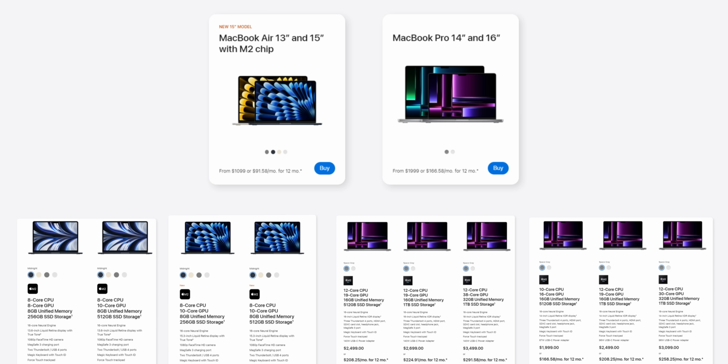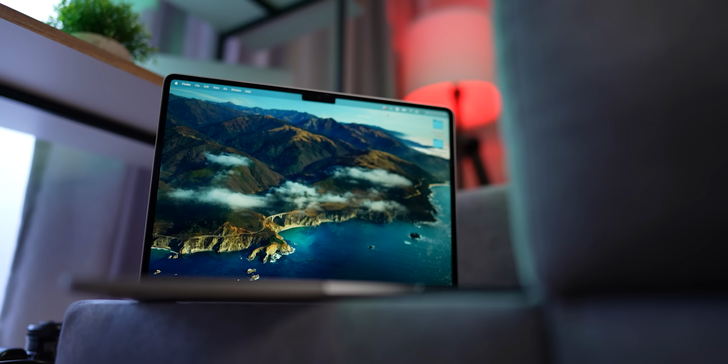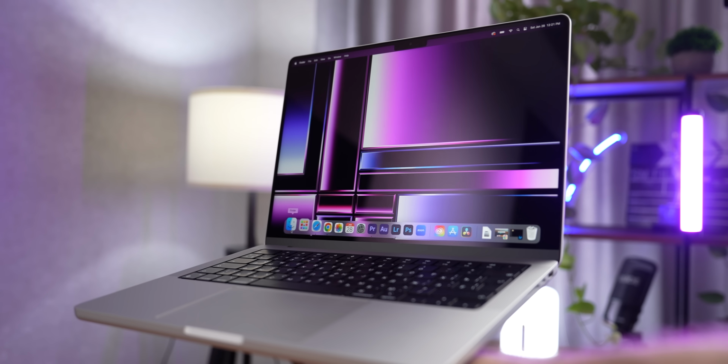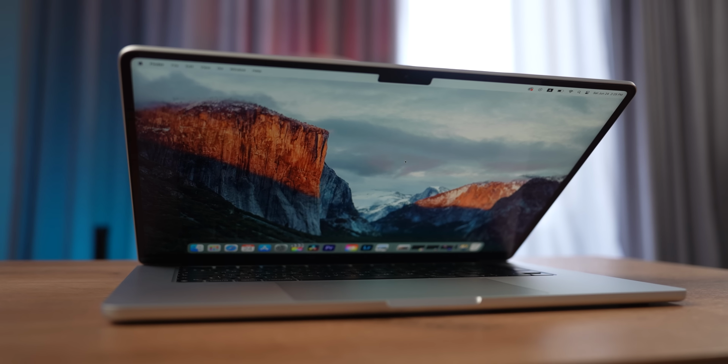Picking the right MacBook is now harder than ever. Too many models, too many configurations, easy to get lost. But don't you worry, right now I'm gonna go over all M2 powered MacBooks and name just one MacBook that you should buy in 2023.